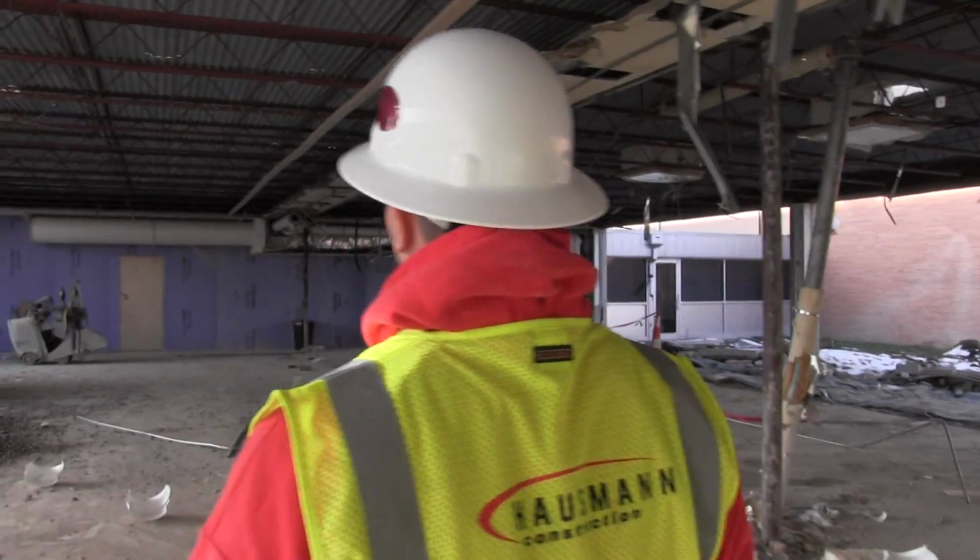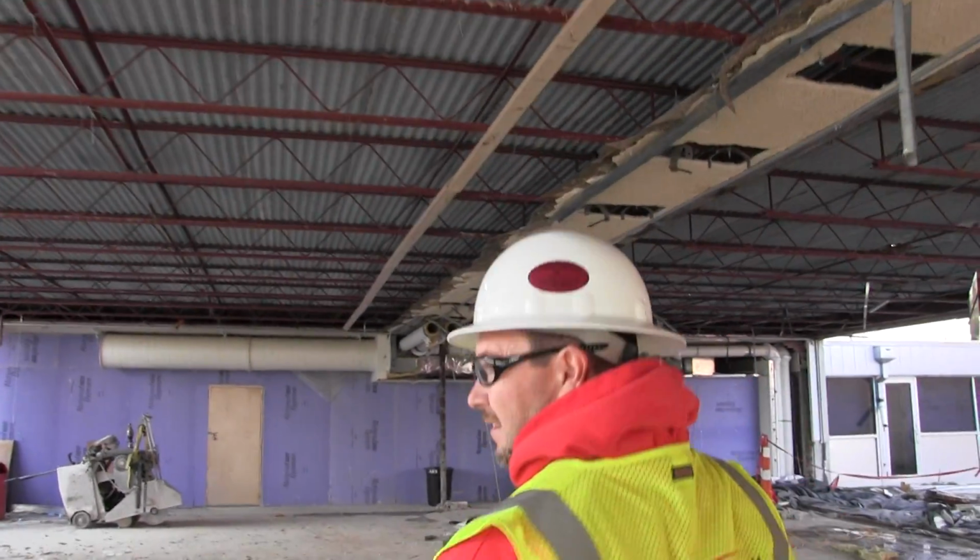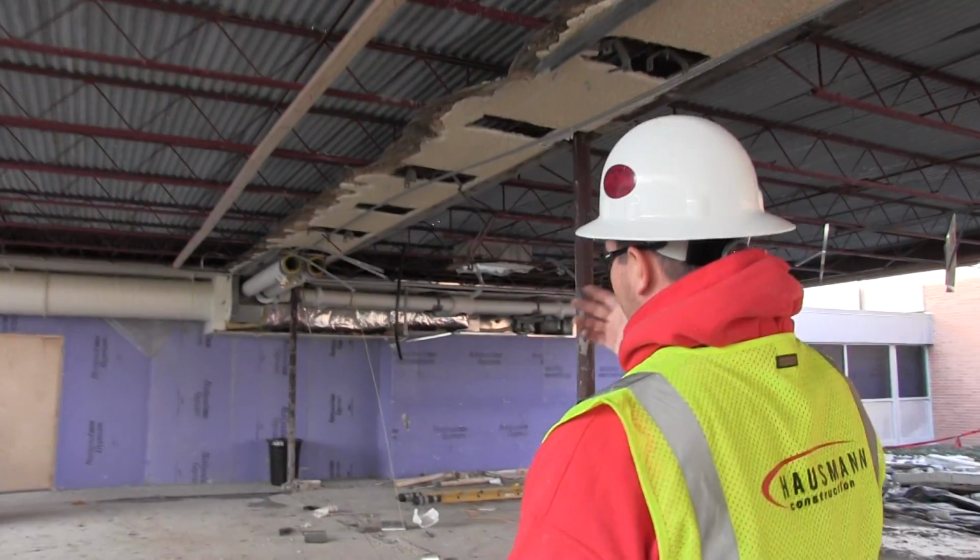Here's the crew over there. What they're doing is they're cutting the lead cuts in the roof. They can start demoing this roof safely while we have kids out of the building.